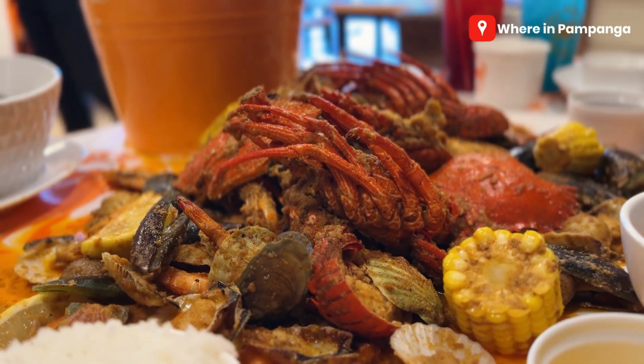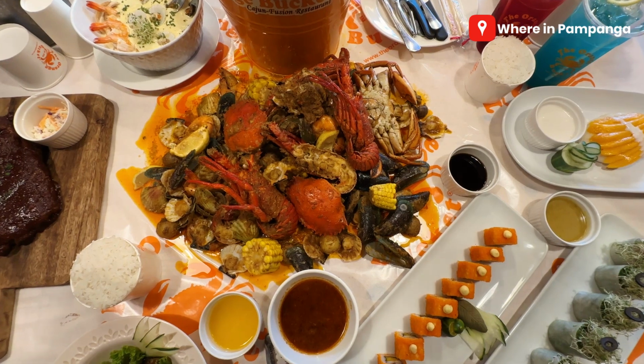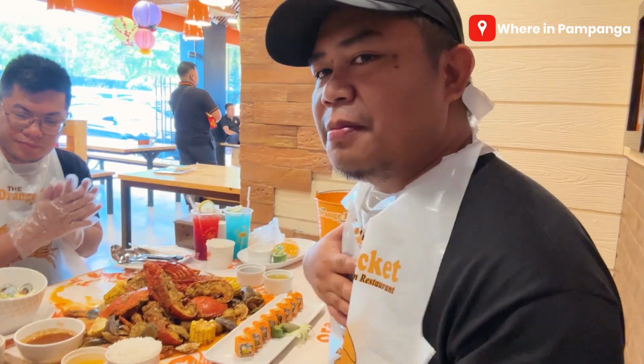So we are ready. And guys, beef is on and the table is also ready. So pakita ko muna yung itsura ng table natin. So eto yun guys, eto siya. So ayun, we are ready. Beef is on. So ano pang gawin natin guys? Let's get it on.